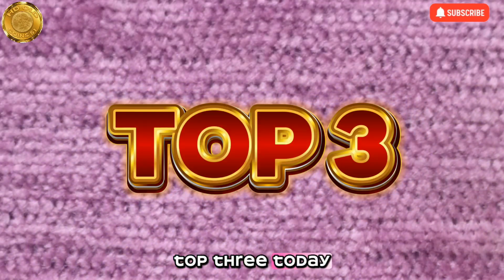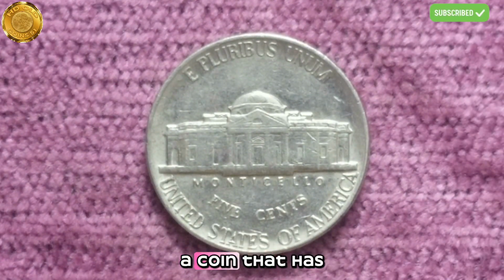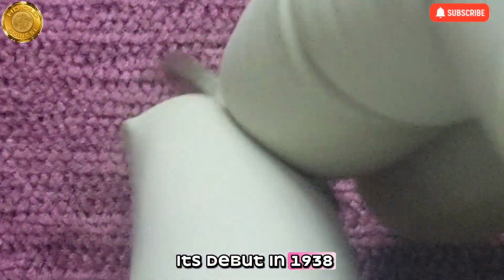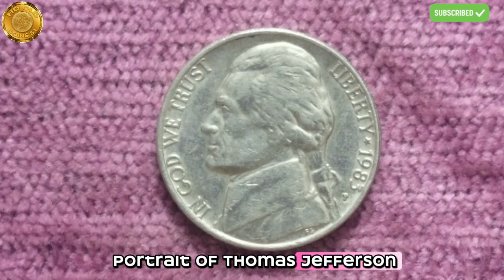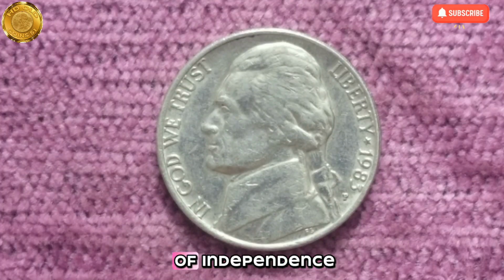Top 3. Today, we delve into the story of the 1983 Jefferson Nickel, a coin that has piqued the interest of collectors and enthusiasts alike. The Jefferson Nickel made its debut in 1938, replacing the Buffalo nickel. Its obverse proudly features a left-facing portrait of Thomas Jefferson, the third president of the United States and the principal author of the Declaration of Independence.